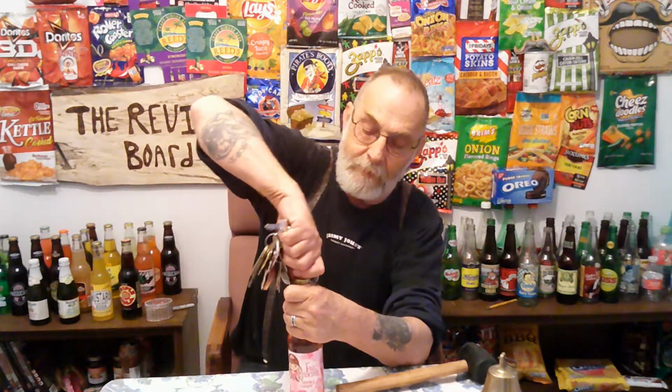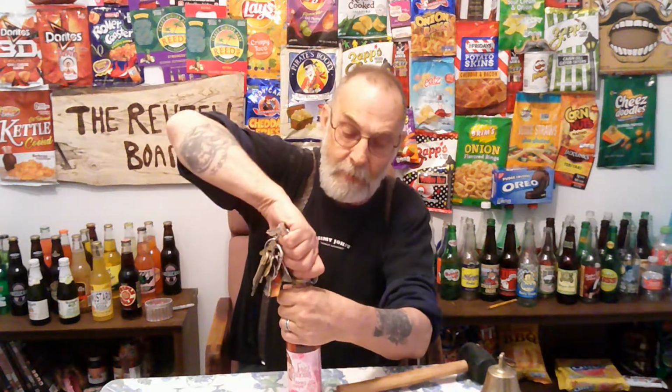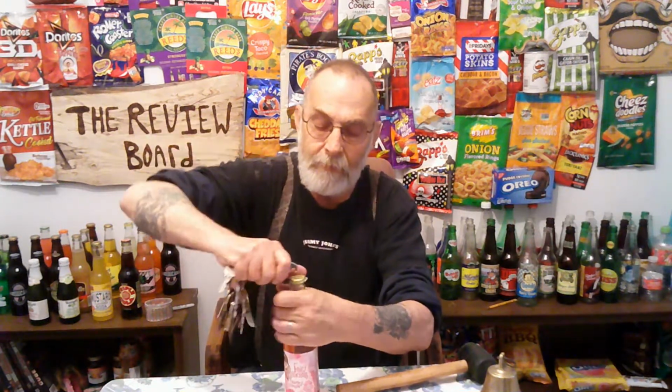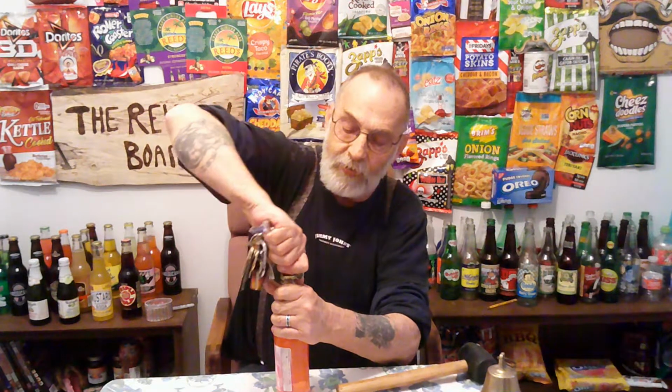So, anyway, I'm going to whip out the old magic mustache. Give this Shirley Temple a try. Oh, it popped off. There we go. It's funny how some caps just like to be a little more difficult. All right. The bottle. Oh, you know, I guess I should start checking for that. It had a screw top. Screw cap. Oh, well, that's okay. I got it off.